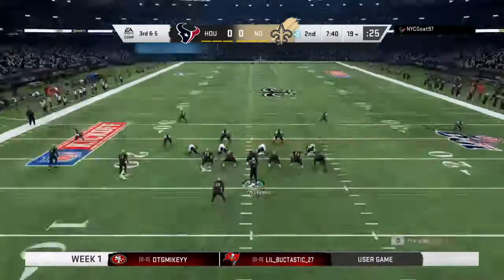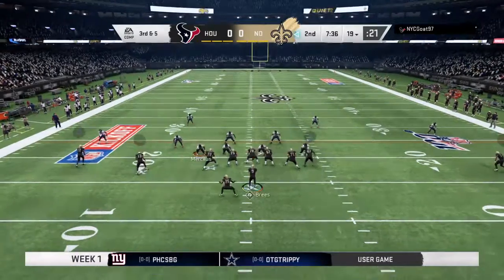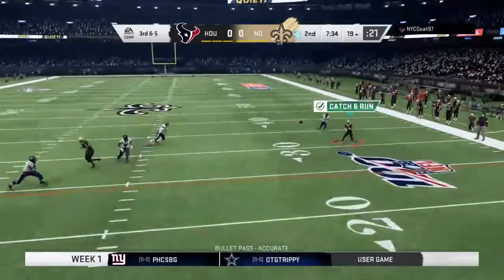Ready? 95-56. Let's get this ball back for the offense. Let's go.